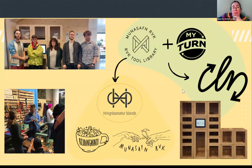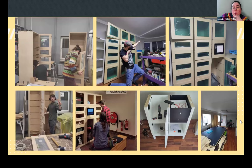We prototyped this quite a lot. My living room is currently our makerspace. And we made this so it's completely modular. All the shelves can be changed, all the doors can be changed, the lockers can be moved around, and the interactive system is white label, so every single tool library around the world can put their own branding. We did this because we wanted something personalized to our local community, something relatable to people here in Iceland in their language, in their design, and so on.